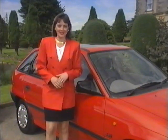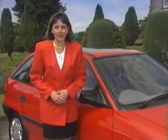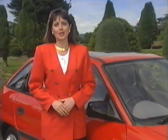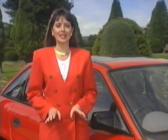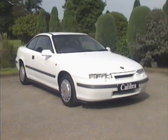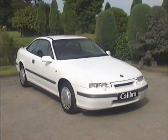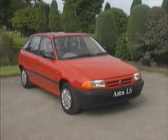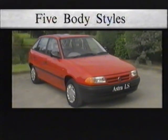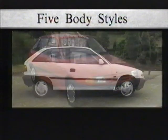Okay, to work. New, stunning, a driver's car and a car for the 90s. Well, you could say that about both the new Calibra and the new Astra, but there the similarity ends. Calibra is relatively uncomplicated, effectively a four-seater model with 3 engine variants. Astra is a very different story indeed. The new car comes in 5 body styles, replicating existing Astra but with some very important changes.